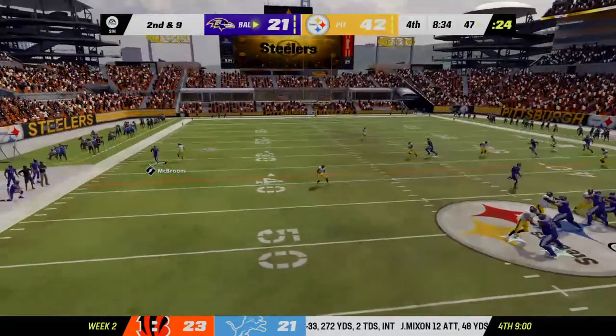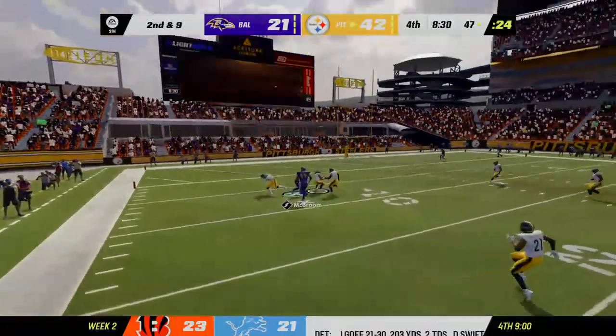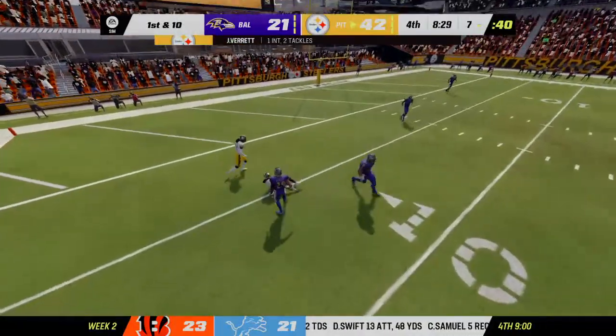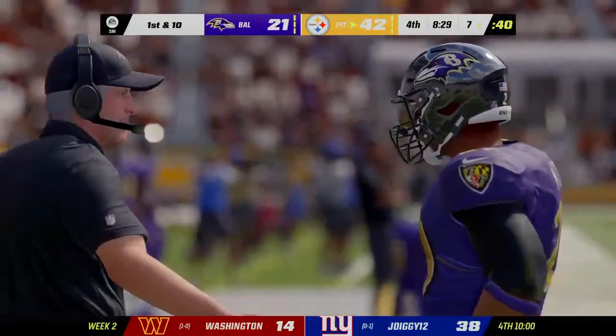Now they'll switch it up here and look to throw. He's going to rifle one deep left side. Oh, for the third time, Jackson is going to be intercepted. Picked off by Jason Verrett. And the Steelers are going to have it here as they'll start at their own 7.